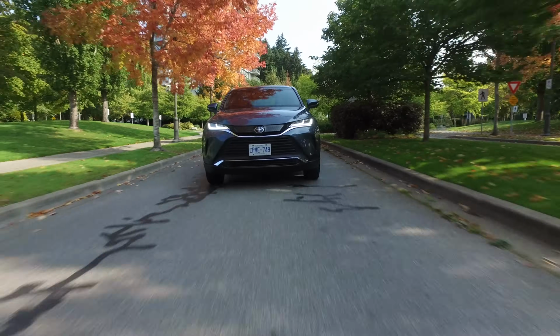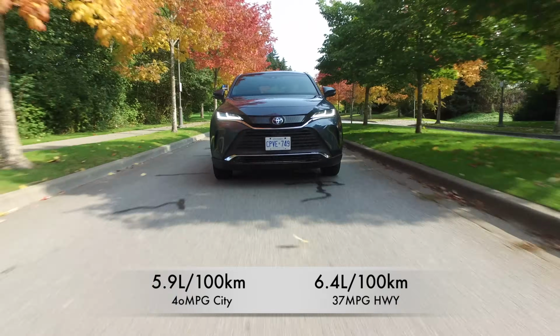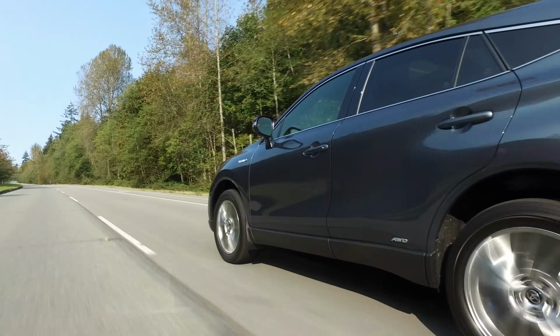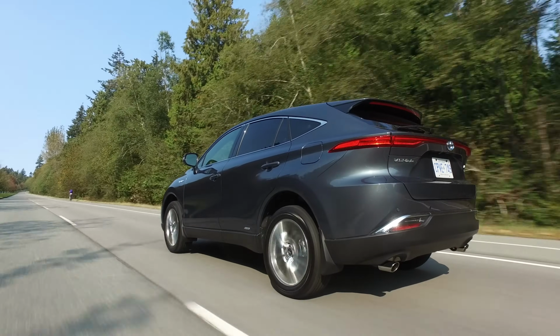Here's the fuel economy. The Venza gets 5.9 liters per 100 kilometers in the city and 6.4 on the highway. That's 40 miles per gallon city and 37 miles per gallon highway. The Venza has no tow rating, and the warranty Toyota offers is 3 years or 60,000 kilometers, 36,000 miles.